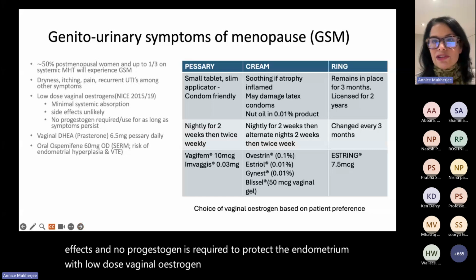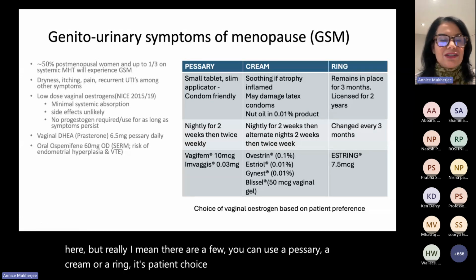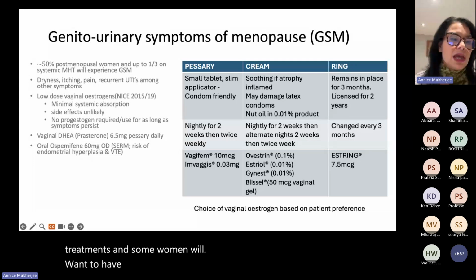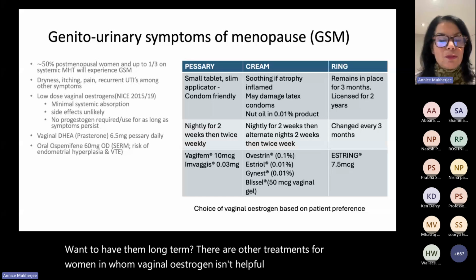I've written some of the options here, but really, there are a few. You can use a pessary, a cream, or a ring. It's patient choice, really, and there's not really an end time, but some women will choose to have courses of these treatments and some women will want to have them long term. There are other treatments for women in whom vaginal estrogen isn't helpful or it's not preferred.